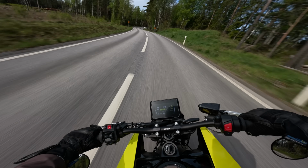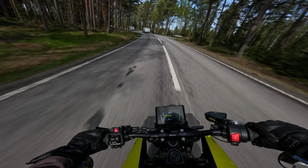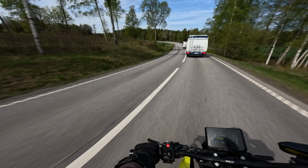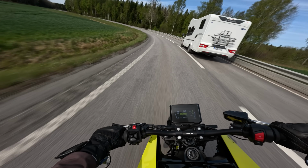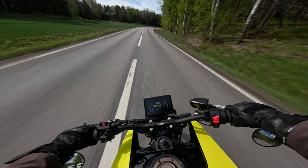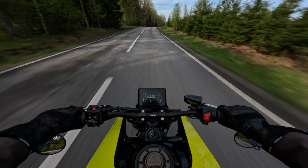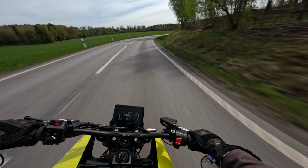Turns nicely. There's no one coming. Yeah, I feel so safe on this bike. I feel so confident. Sweden is finally turning beautiful again. But better late than never.